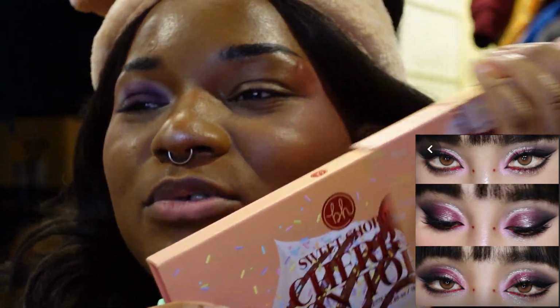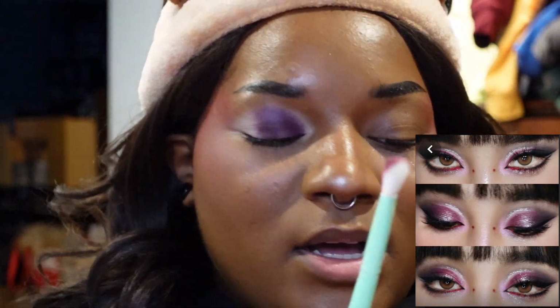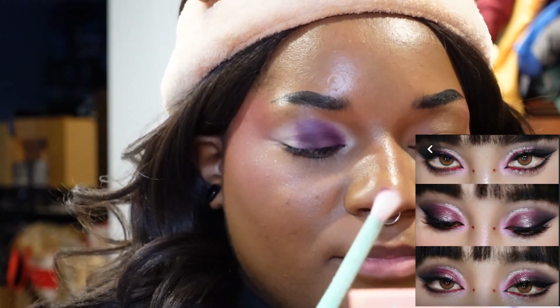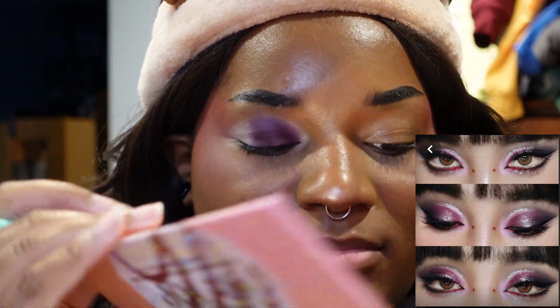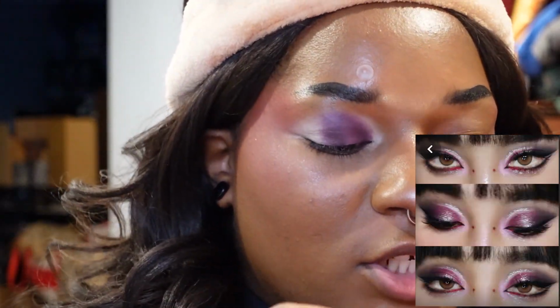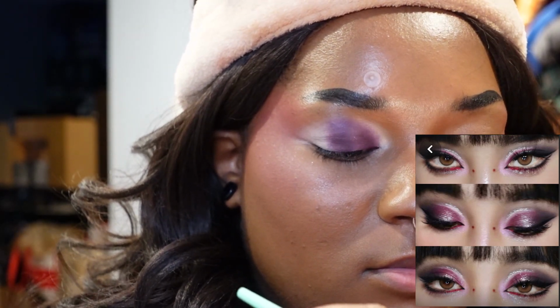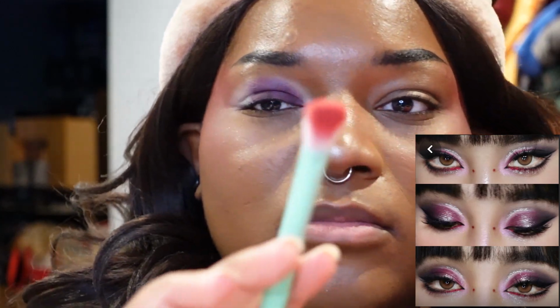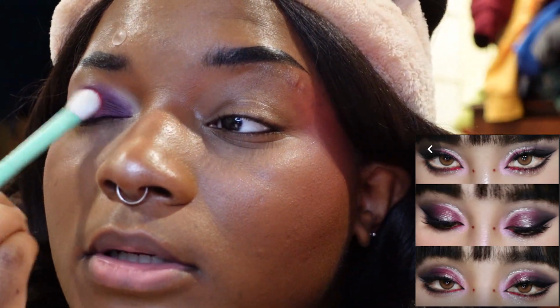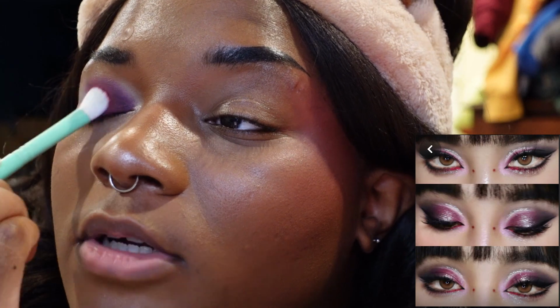I'm gonna quickly reach into this Cherry on Top palette. It's an old BH Cosmetics palette. I mean, it has a red. It's basically a red themed. I'm gonna use that same brush. I'm gonna dip into Tarte. See, that's the kind of red that I want. And I'm like, maybe if I put it on top. Actually, yeah, that is closer to the shade that I was trying to make. So I'm really happy about that.